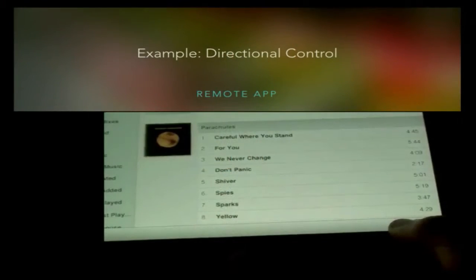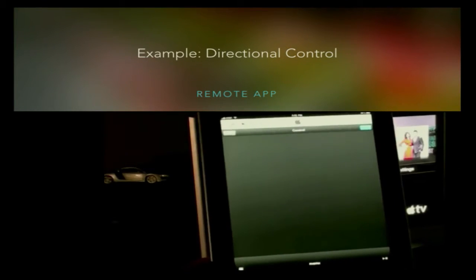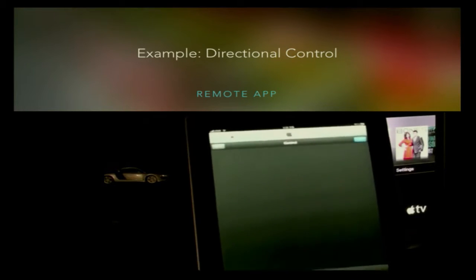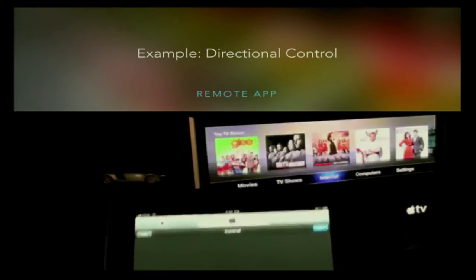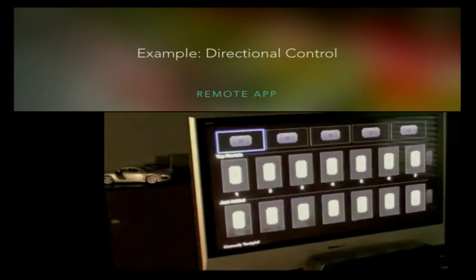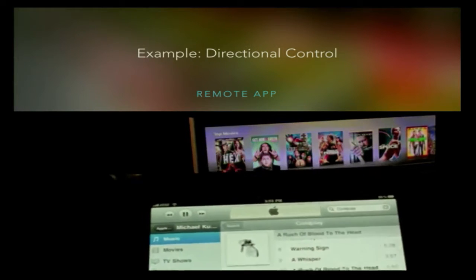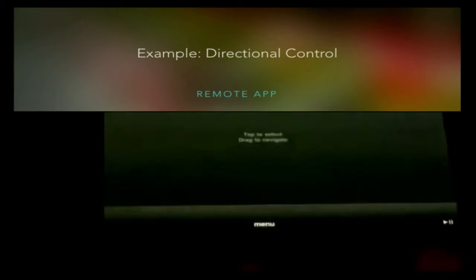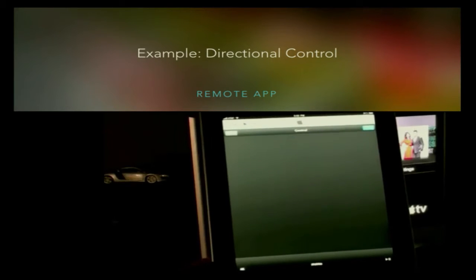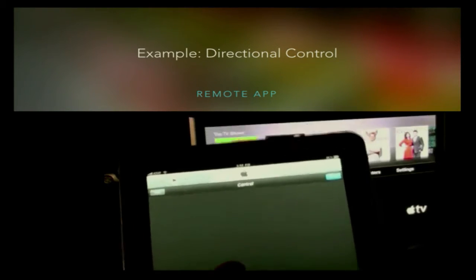So here are some examples of one special things from applications that I've worked on. First up, in the remote application, we spent a lot of time polishing the directional control pad. At the time, the iPad and the iPhone were still somewhat new, and the idea of having a device that you could make phone calls, browse the web, and now also control your television was seemingly very special. This video shows using the iPad interface and the touch control in order to control the navigational elements of an Apple TV.